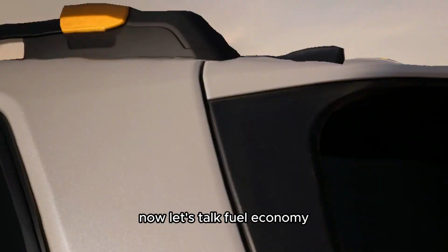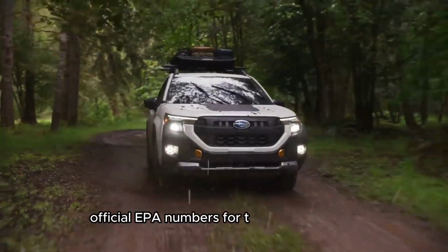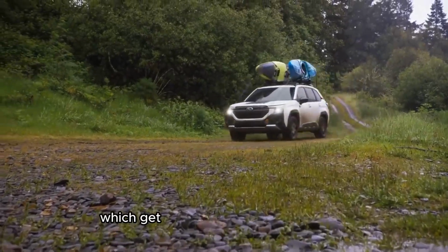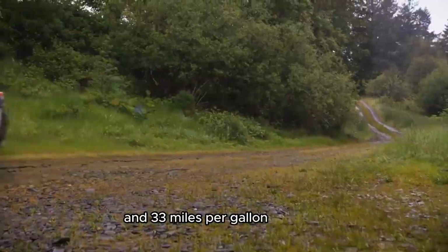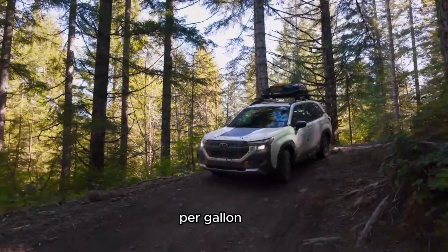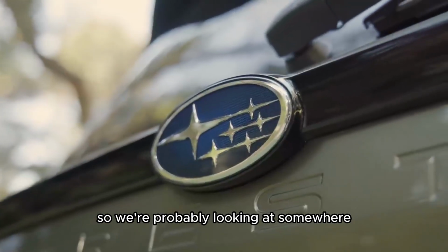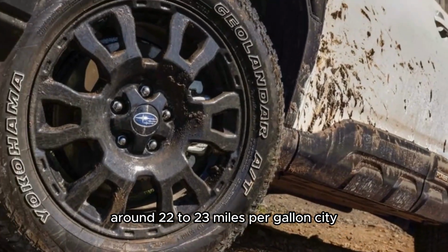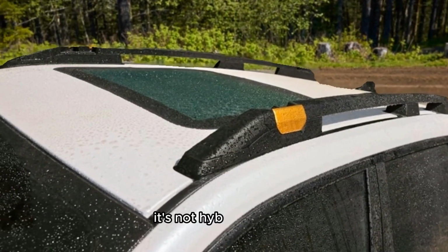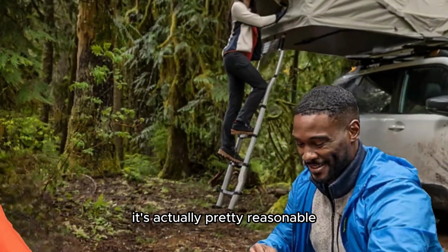Now, let's talk fuel economy because I know that's on everyone's mind. Subaru hasn't released official EPA numbers for the Wilderness yet, but based on the regular Forester models, which get about 26 miles per gallon city and 33 miles per gallon highway, you can expect the Wilderness to be about 3 to 4 miles per gallon less due to those aggressive all-terrain tires and the different gearing. So we're probably looking at somewhere around 22 to 23 miles per gallon city and 29 to 30 miles per gallon highway. It's not hybrid territory, but for a vehicle with this much capability, it's actually pretty reasonable.